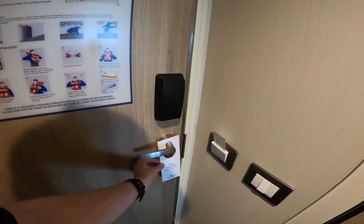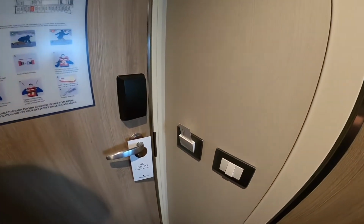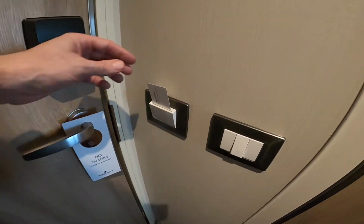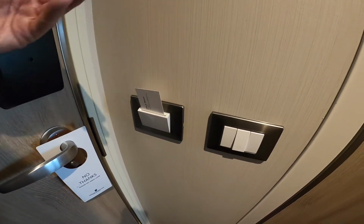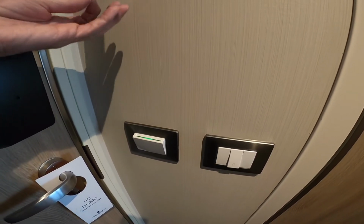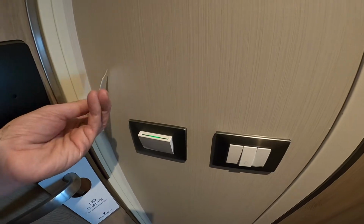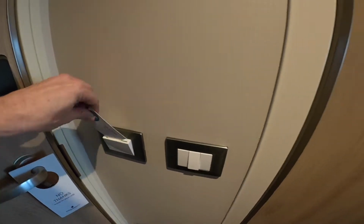I'm not a big fan of these because they tend to fall off, but no big deal. We also have the little key card, which turns on all of the electronics in the stateroom. So if we pull this out, I guess in about a minute, all the lights will go out. I'm just using a business card. I think they expect to use your room key.